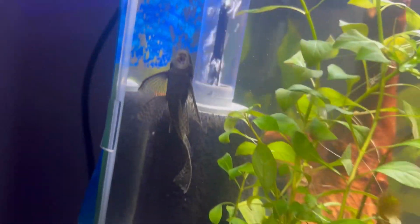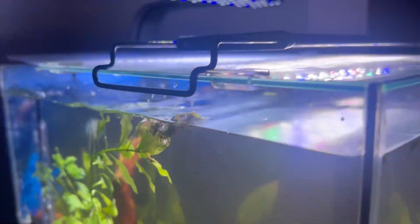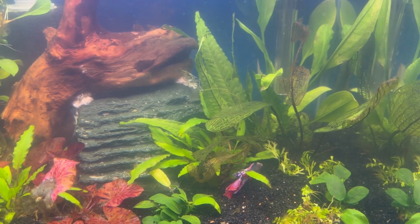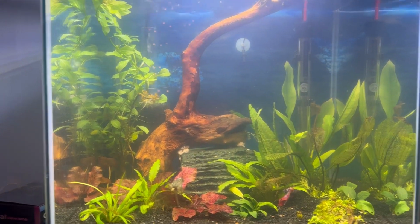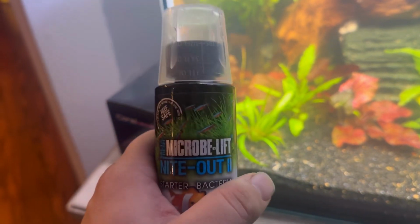There's a pleco doing well, and the floater, we'll see how well that grows. Hopefully no more hair algae. And the betta, since I took his home, is now hiding amongst the plants on the bottom. So hopefully once I get the top all settled, the betta is going to like it.